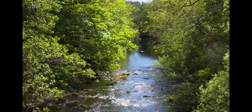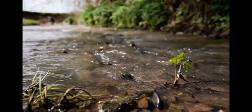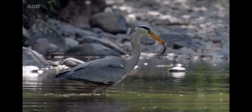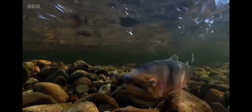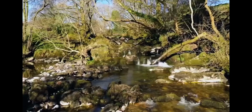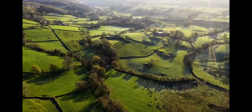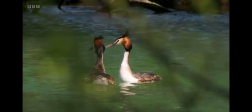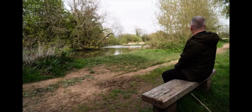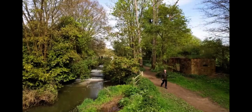Every living thing needs water, whether to live on, to drink, to eat from, or even to breathe. And our rivers supply that water to almost every corner of the country, supporting most of the wildlife that calls the UK home. The problem is they're also full of pollutants, which our rivers are spreading to every corner of our nation.